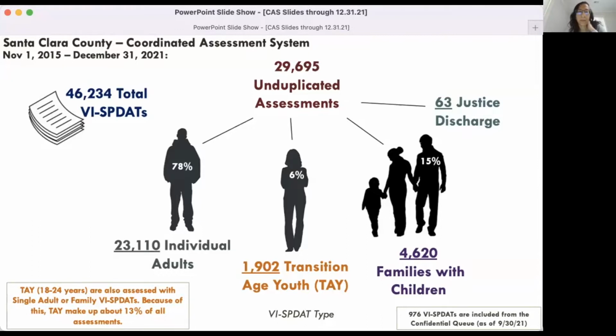If we break it down by the type of VI-SPDAT assessment, there are over 23,000 adult VI-SPDATs that have been completed, around 1,900 transition age youth VI-SPDATs, 4,620 family VI-SPDATs, and 63 justice discharge VI-SPDATs. Just to note, the transition age youth VI-SPDATs comprise 6% of all assessments, but transition age youth individuals also complete the adult VI-SPDAT and the family VI-SPDAT. So they actually comprise about 13% of all VI-SPDAT assessments that are completed.